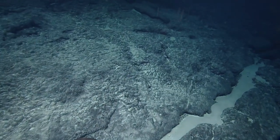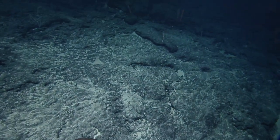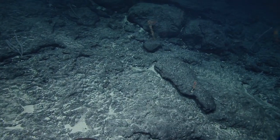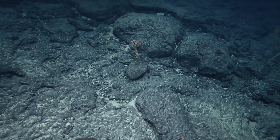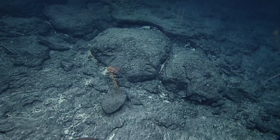Excellent evasion tactics by that amphipod. Yeah, that was pretty good. If he knew what he was doing, I don't know. That was so close. Ah, dang. I don't want you to feel bad, but you know he's totally laughing at you.